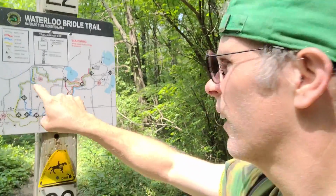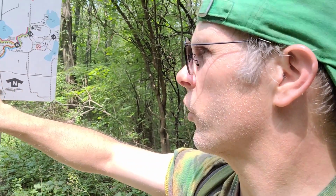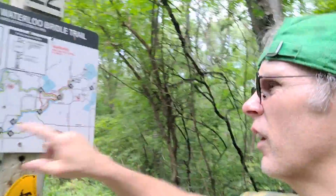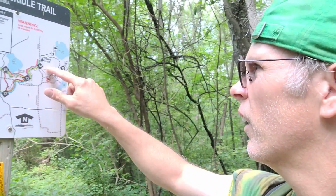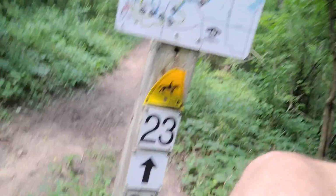As you can see from the sign, I've been on the Waterloo Panicany Trail, which I believe still continues off this way. I'll be heading up this way and coming around here, up past there and coming back. Well, if memory serves correct from what I can see on the sign, and if I live through the mosquitoes.